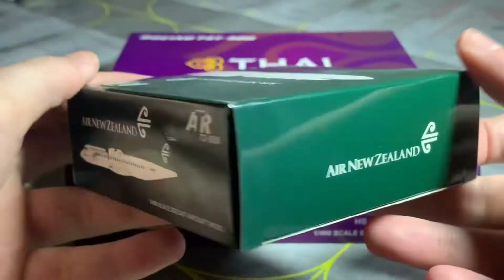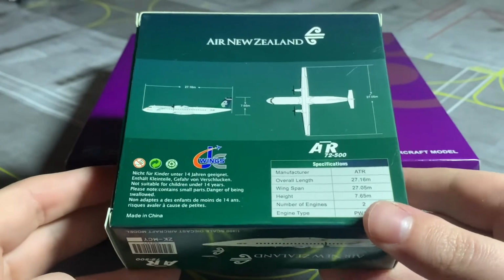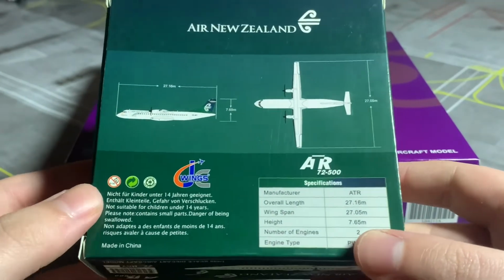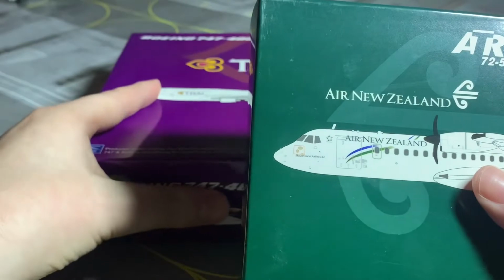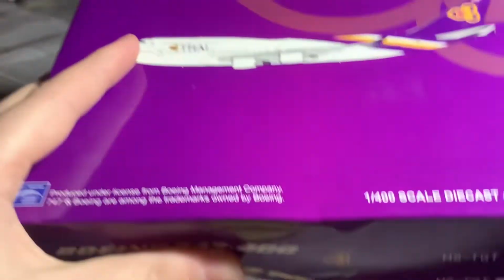I will do a model review of all of my small models, the narrow bodies, and also the turboprops. I'll probably just do a video of them all at once, to be honest, because they're so small. So let's go ahead and move this one out of the way and have a look at the next one that we'll be looking at.